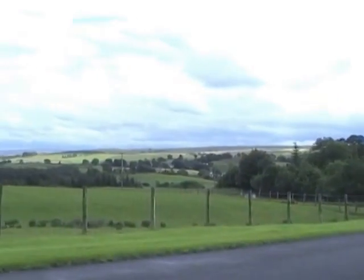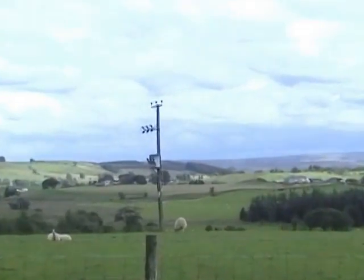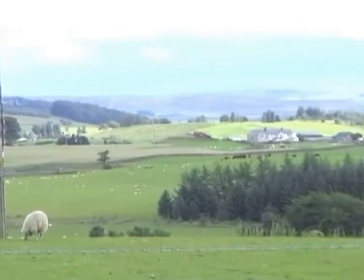But it's a nice view from this seat looking over the village. Gilsland. Gilsland, yeah.